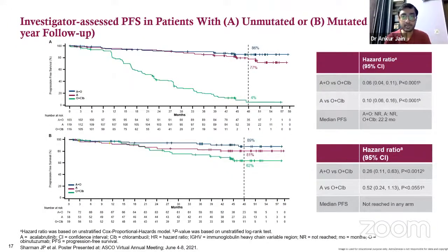So in patients with or without IGVH mutation, the above Kaplan-Meier curves are the PFS curves in patients who had IGVH unmutated, and the below Kaplan-Meier curves were seen in patients with IGVH mutated. In both of these categories of patients, acalabrutinib did better as compared to chlorambucil obinutuzumab in terms of progression-free survival. Addition of obinutuzumab to acalabrutinib further improved the progression-free survival, but also had significant added adverse effects.